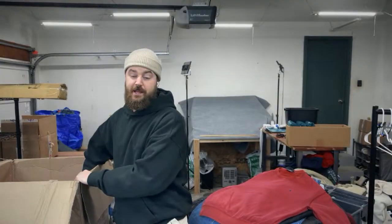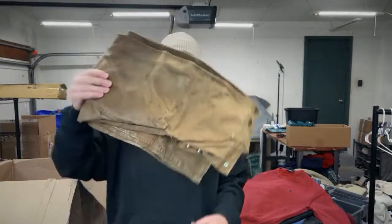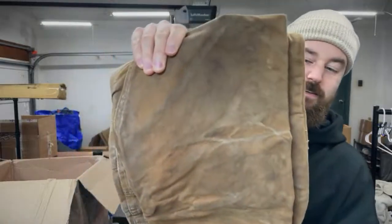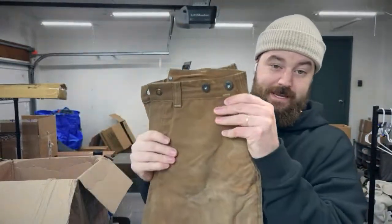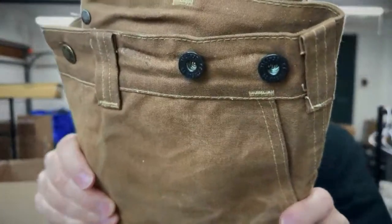Okay, next item is a banger. Another waxed item. Look how rigid they are. I can hold them sideways. Waxed canvas. Any guesses? Can you see that on the button? Is that focused?